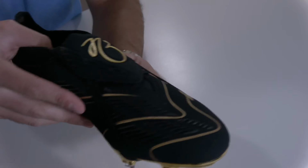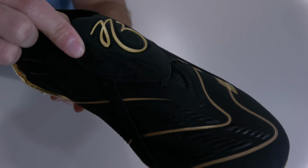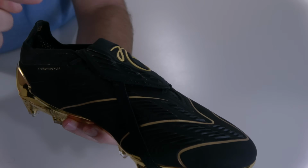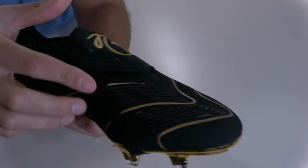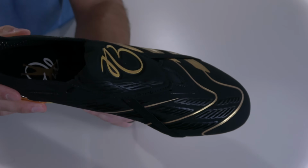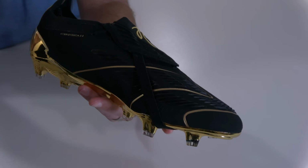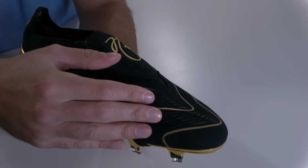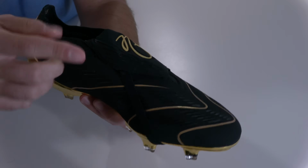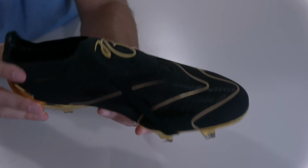And then of course, running through the medial side of the foot, as well as even on the top side of this giant fold over tongue, are the Strike Skin rubber elements that are made from this really soft rubber material with flexible fins that provide a noticeable amount of extra grip on the ball, where if we're really talking about peak grip, particularly when shooting, this bites the ball harder than the grip knit material of the two Nike boots that we've previously looked at.